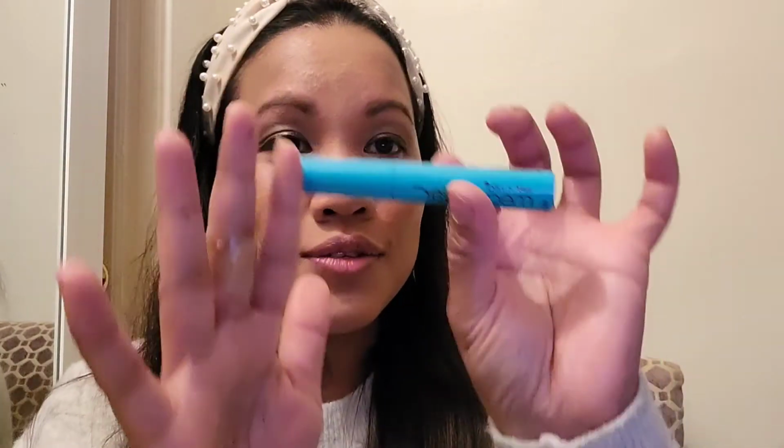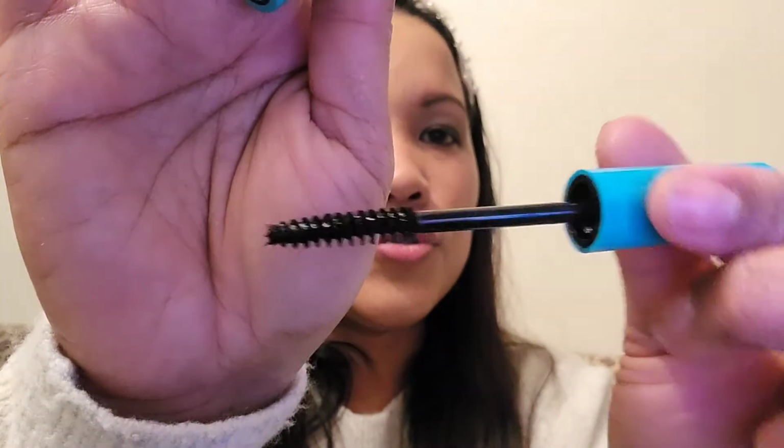Oh, this is so annoying. Okay, so this is the color. It's really nice. So this is the color, it's aqua, and this is what it looks like from Wet&Wild. This is the brush, just a regular mascara brush. And let's see. As you guys can see, I don't have anything on this lash right now. So this is my first. Okay.